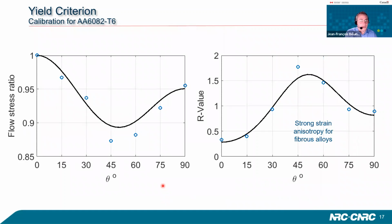So this is the YLD 2004 calibrated for each point that we measured from our tensile test. We did tensile tests at every 15 degrees. And, oh yeah, I forgot to mention that the alloy we picked is the 6082 T6. It's the fibrous material that we extruded. We did the tensile tests at every 15 degrees, as I mentioned, and we calibrated the flow rules. And you can see that this extruded material has a very strong anisotropy in strain. This is really because of the fibrous structure of the alloy, and it is worse than the fully recrystallized alloys, and the one that is more difficult to work with.